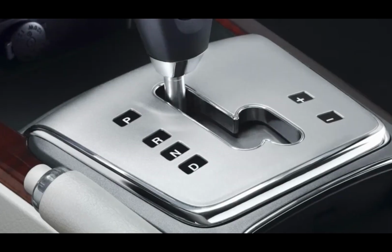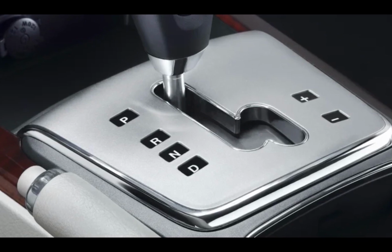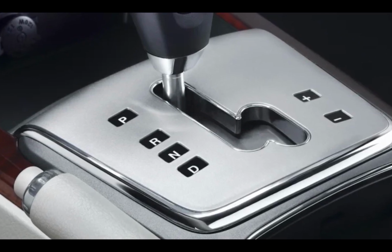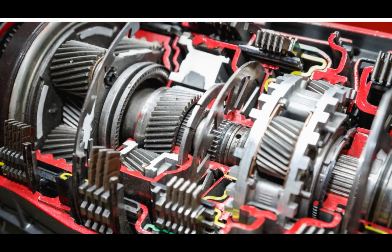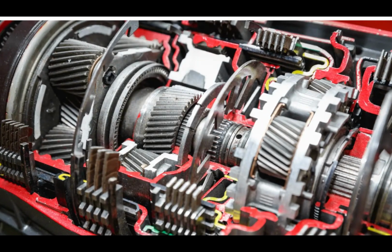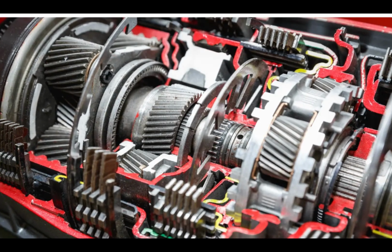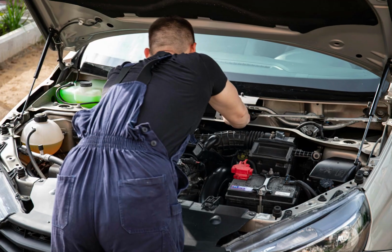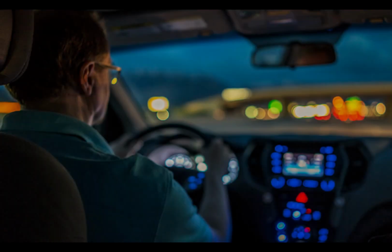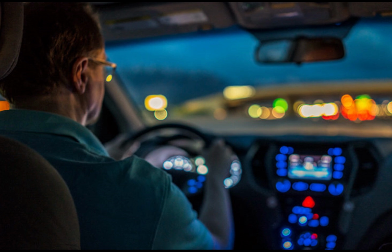Transmission problems can also trigger the check engine light. These issues might include slipping gears, rough shifting, or delayed engagement. The transmission is a complex system, and any malfunction can affect the overall performance of your vehicle. If you experience any transmission-related symptoms along with the check engine light, it's essential to have your vehicle inspected by a professional.